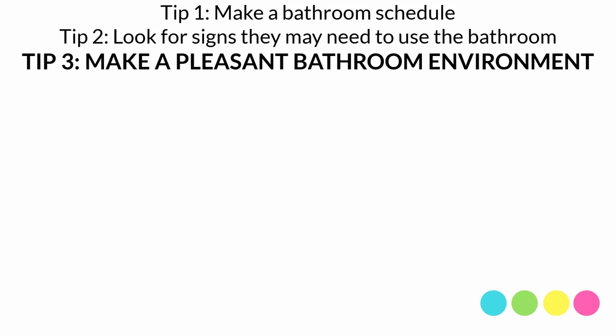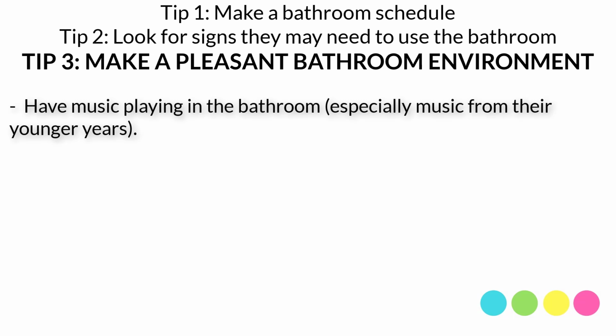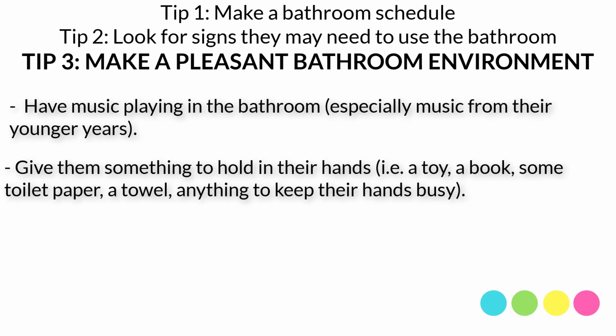Third, when you are in the bathroom with your loved one, you want to try to do whatever you can to make the bathroom environment pleasant. The bathroom is often a cold, sterile, pretty bland place. And so for your loved one with dementia, it can be pretty scary. Some tips that some caregivers have found helpful are to include music in the bathroom from their younger years, have that playing, maybe giving them some sort of toy or book or something to hold in their hands when they're sitting down on the toilet.